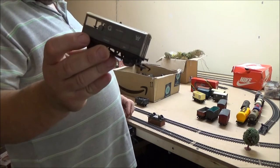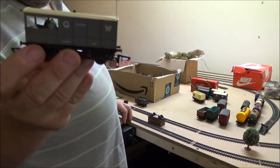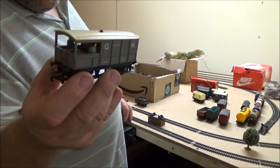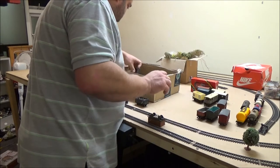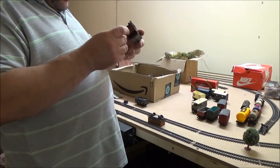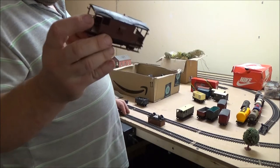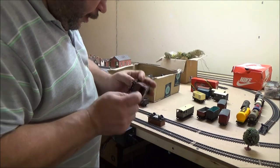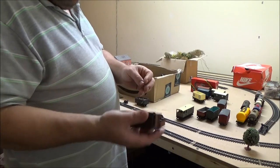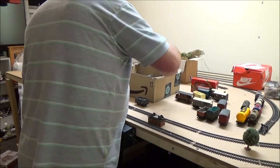Oh, a Great Western brake van. With a couple of people on it. If I can get it in shot. See? A few brake vans. Got this one, which actually has no couplers, but it has got lamp brackets. It doesn't say who it's... There's actually a lot here where it doesn't say who made them, but I have to say, they do feel quite cheap.